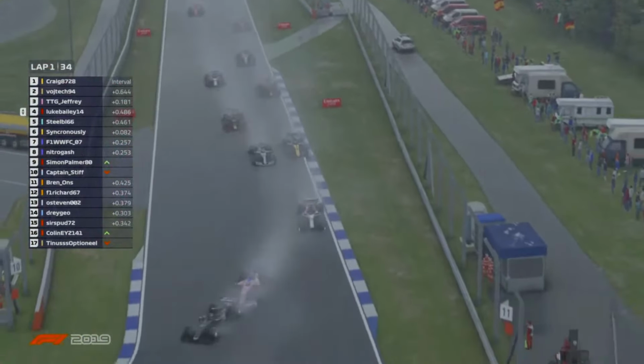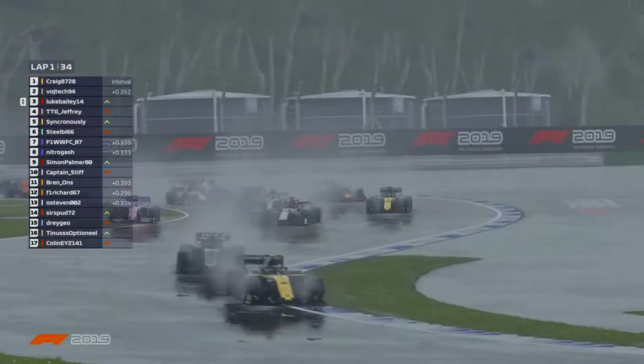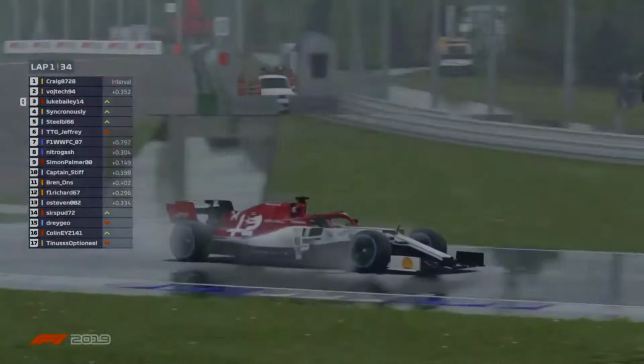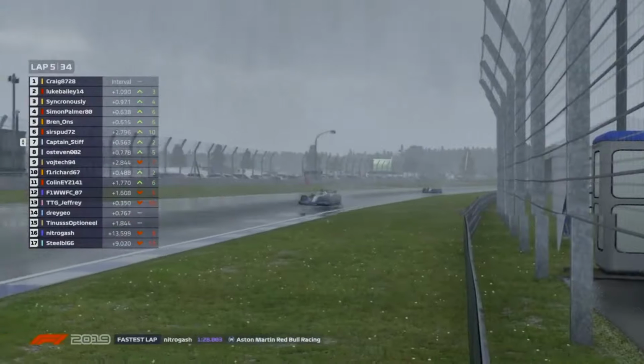You can't really see much, but you can see the Alfa Romeo there looking for a little move, a little bit side by side, and see TG Jeffrey just losing it on the exit there. Turn 2 is going to drop a whole heap of positions. And they're beginning to queue a little bit behind this Ferrari, the 2 winners. They'll be looking to get through.